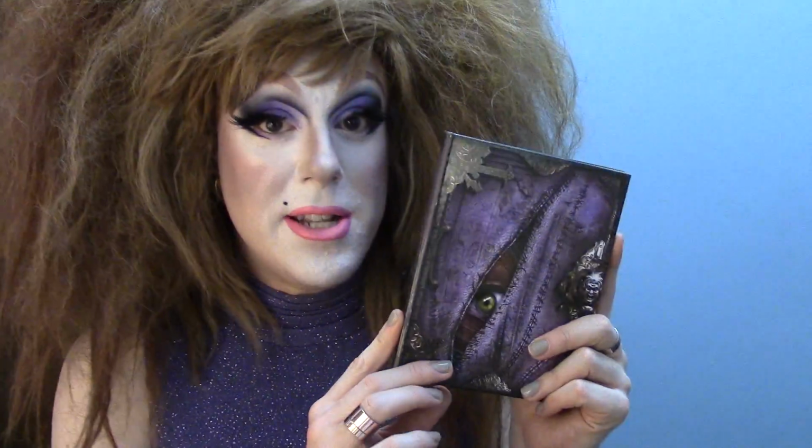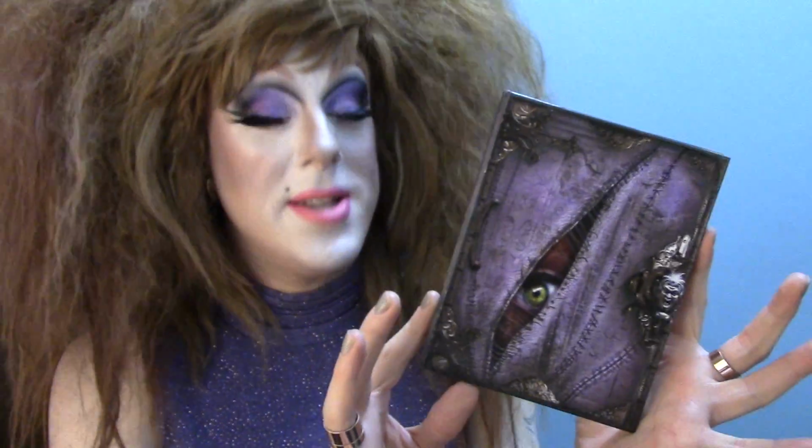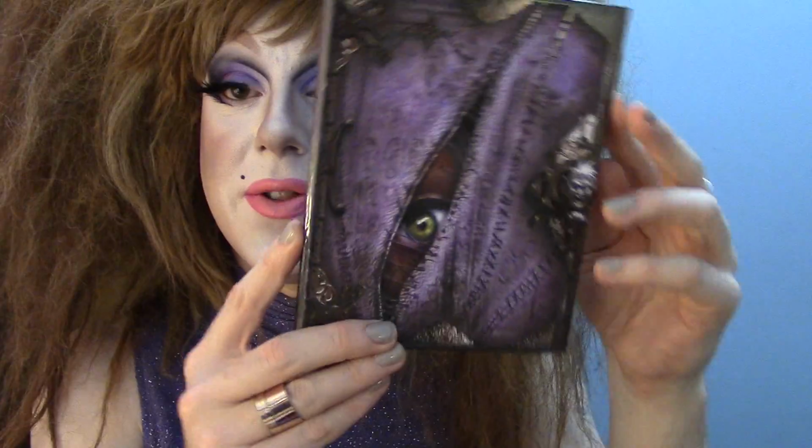So this palette retails for $74. I purchased this palette with my own money. I was not sent this by LunatiCK Cosmetics, although if you're watching LunatiCK, bitch, send me your stuff. I love you. This is what it looks like.